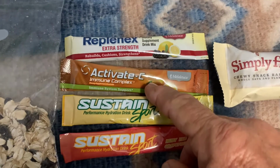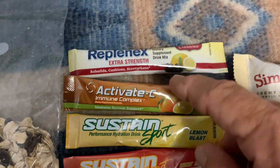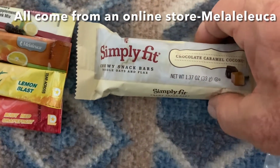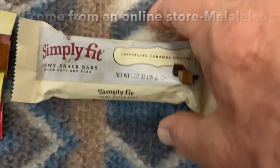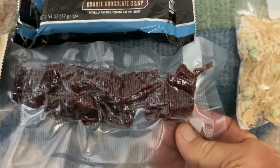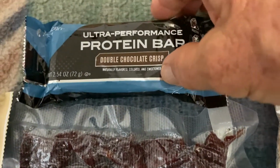And the Activate C here is like an immune complex that activates your immune system, along with the vitamin C and the zinc. This is Replenish. This is something for my joints that gives them extra strength. This is something that I eat as a snack bar, and it's got fiber and good things in it as well. It's got omegas, and I'm not a meat eater, but I'm taking this particular product that Vicky sealed up for me.